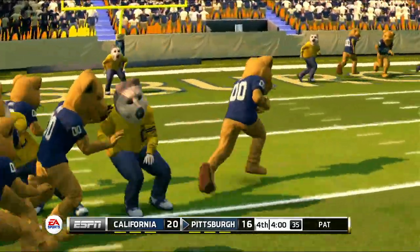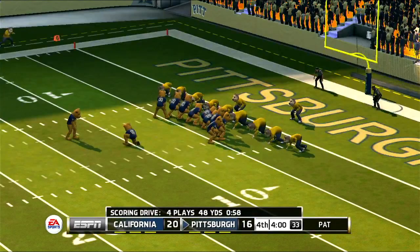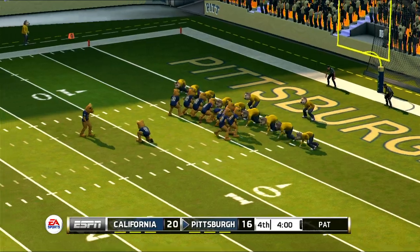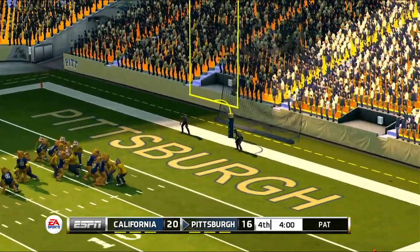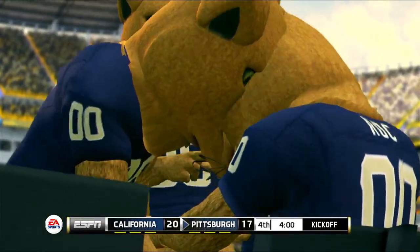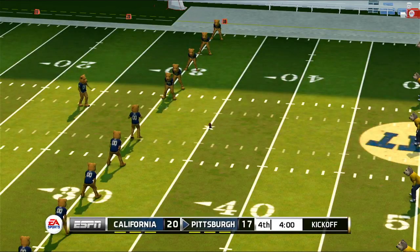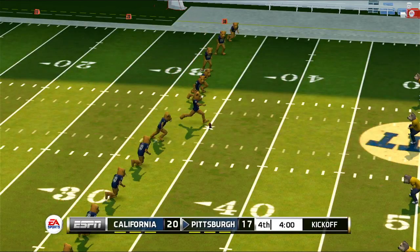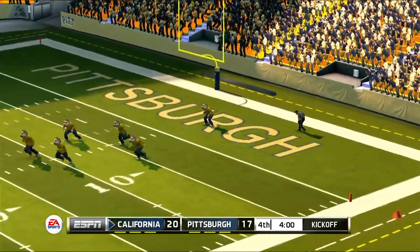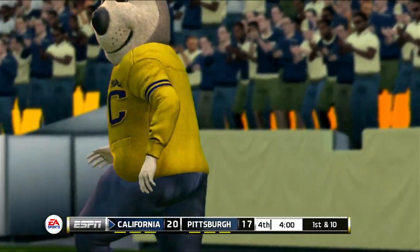Well, great decision by the quarterback, reading the defense, and as soon as he saw the open field, he cut it upfield and scored the touchdown. Here's the extra point to draw within 3 points. And he adds the extra point. And it looks like they're ready for the kickoff. Excellent kick. And it goes into the end zone, down for a touchback.